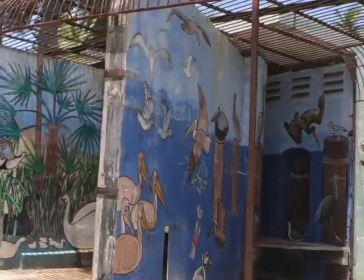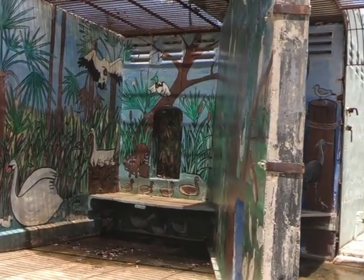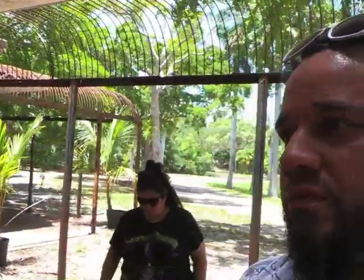We are now approaching the ruins. They used to keep all the animals in cages back in those days. Actually standing in a cage where they actually kept animals for tourists to come and just look at.